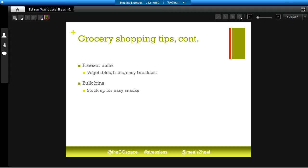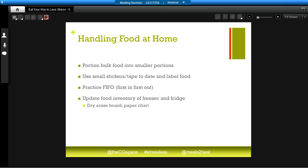There's also several easy breakfasts now and some really healthy options. I've seen oatmeal. I've seen egg white breakfast sandwiches. Some great choices. Bulk bins are also very convenient, so you can stock up for easy snacks. Things like the trail mix or dried fruit is great, and the bulk bins are really good for that. They also have items, some seasonings or spices that you might only need a small amount, so you don't have to buy a very large amount of it, and you have it for one recipe, and then you're done with it, and you don't have a bunch left over. So that might be a good option for you.